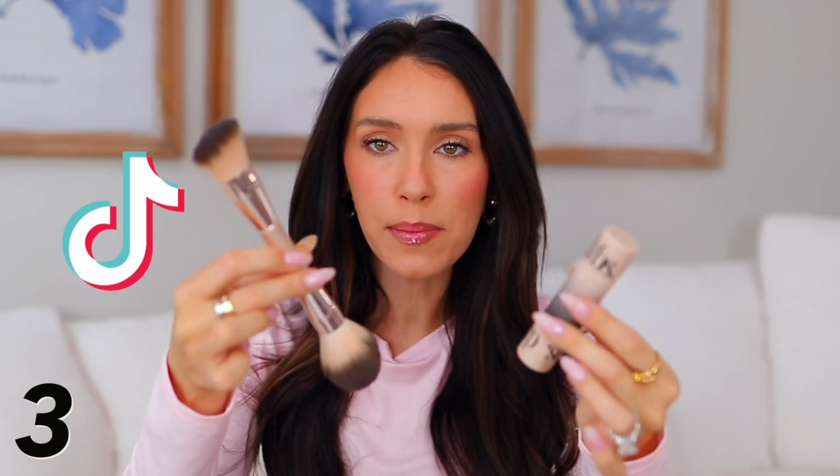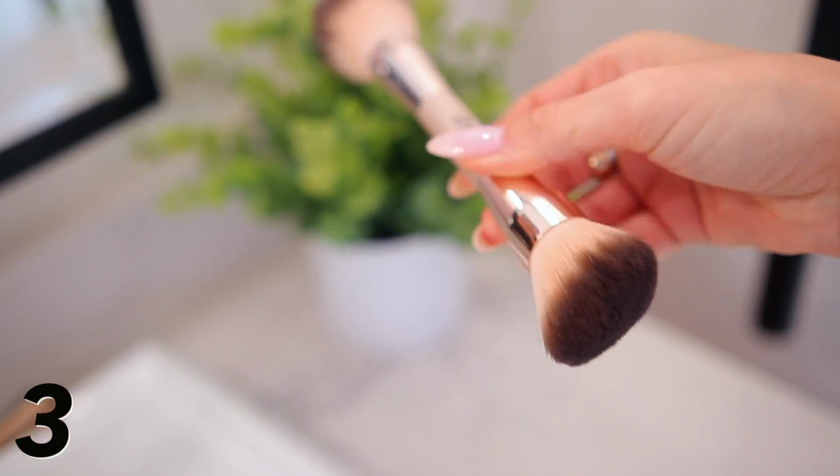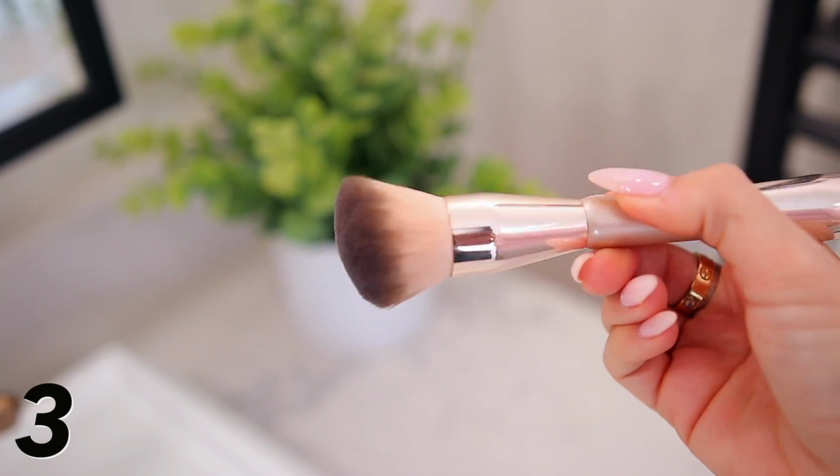Next, we have a makeup brand that is so viral on TikTok. It's the brand Dibs. I think this might be the only items in the entire video that you actually cannot get on Amazon. You would just have to go directly to their site, which I can link. But I would say the most viral product is their dual-ended brush. I think it's available finally, but for months and months, as soon as it came in stock, it was sold out.